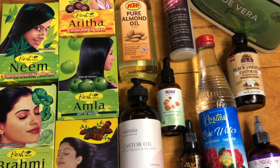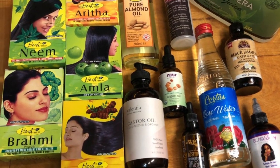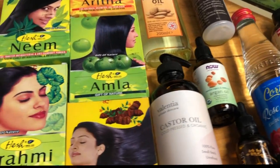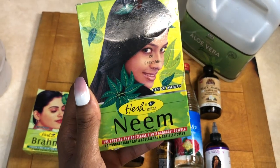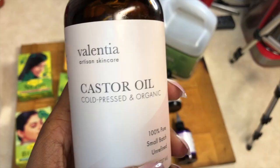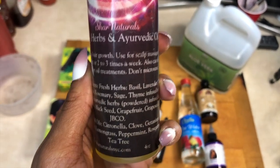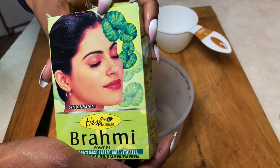Okay guys, let's go ahead and jump right into this Ayurvedic Overnight Clay Mask. Ayurveda is considered by many scholars to be the oldest healing science. It's often called Mother of Healing. This traditional Hindu system of medicine is based on the balance of bodily systems through diet, herbal treatment, and yogic breathing. We're focusing on Brahmi, Neem, Aretha, Alma, Shikakai, castor oil, pure almond oil, argan oil, rosehip seed oil, herbs and Ayurvedic oil, rose water, mega hair growth serum, and black Jamaican castor oil.